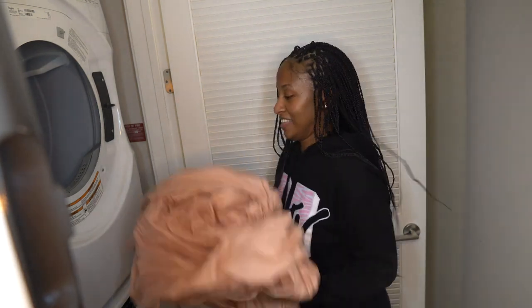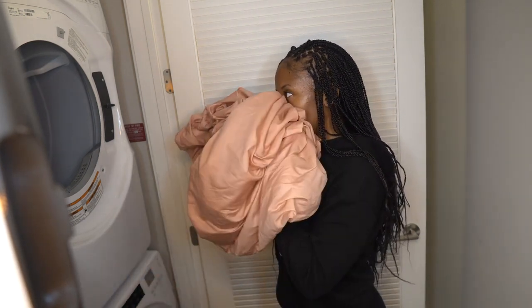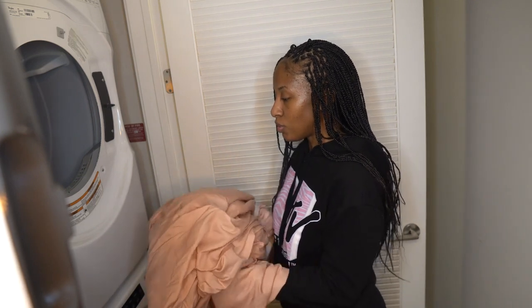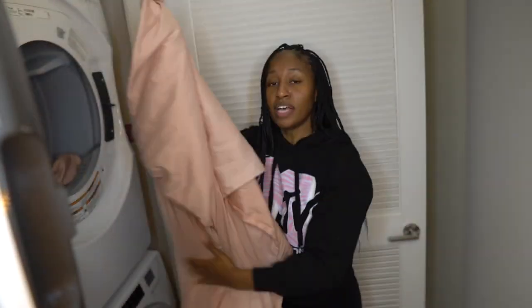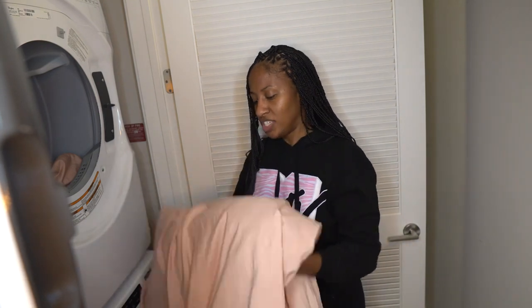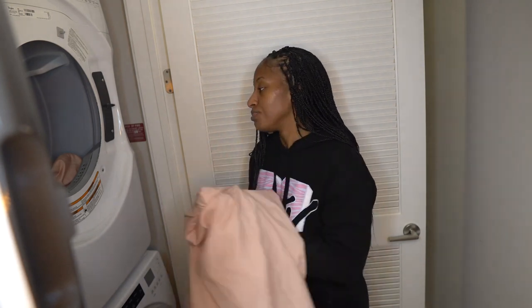So let's see what we got here. It smells good. It smells like the Zote soap. It definitely smells like that Zote soap. The Zote has a very distinct smell, and it smells like that. It's not bad. It's just it smells like the soap, the bar of soap. It smells good. It smells clean. I know that.